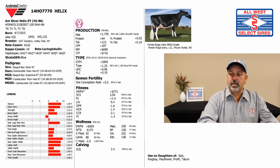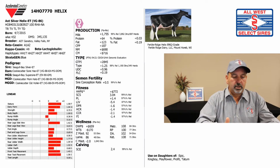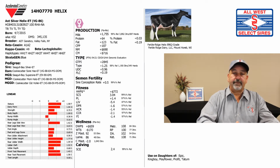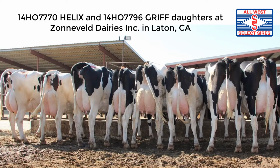Just again to mention, Helix 14H7770 still ranks as our top TPI bull for us at number 5 on the TPI list. A bull that's been number 1 for quite a few runs now. He's over 1,700 of milk, 187 pounds of combined fat and protein, which is just tremendous, plus 0.19% fat. He's 1.25 on type, almost a point on udders, and plus slight 0.19 on feet and legs.